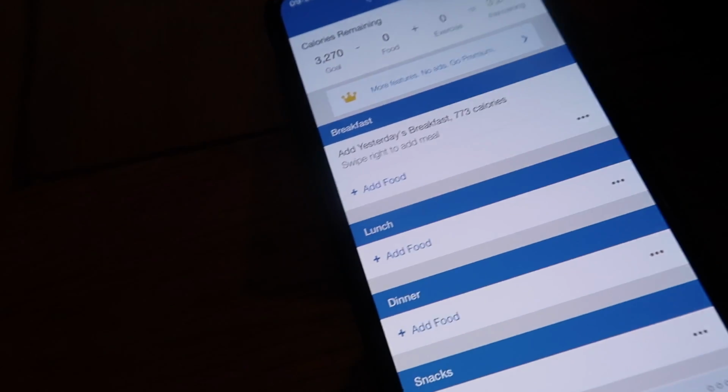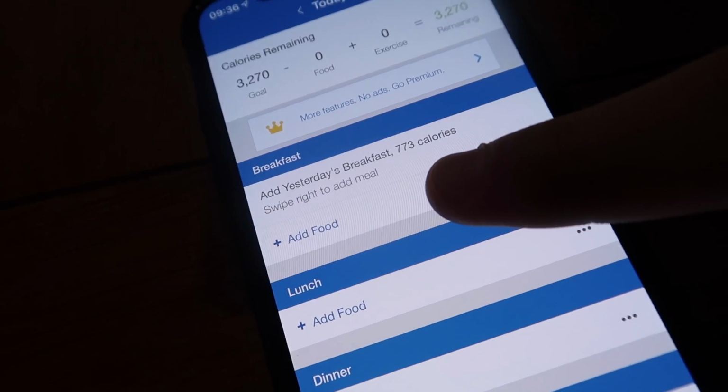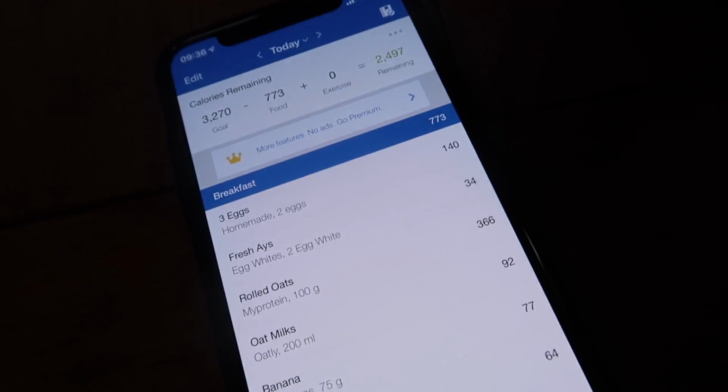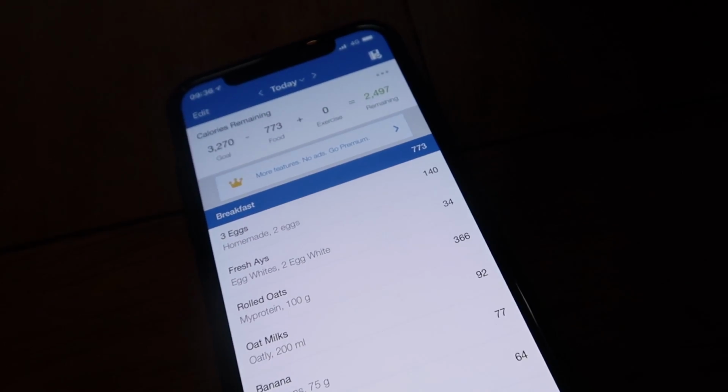I go onto MyFitnessPal and they have a function here, add yesterday's breakfast, 773 calories, swipe right to add meal. So I just swipe right like that, and then it adds my breakfast from yesterday. So that makes it super easy. It's so simple. As long as you get into the habit of having the same breakfast every day, it's just easy. So that's one of the functions that MyFitnessPal has that makes it a lot easier to track your macros from day to day if you are used to eating the same foods day to day.